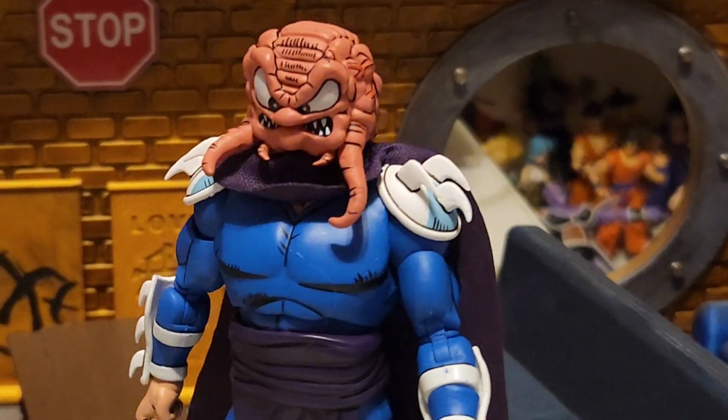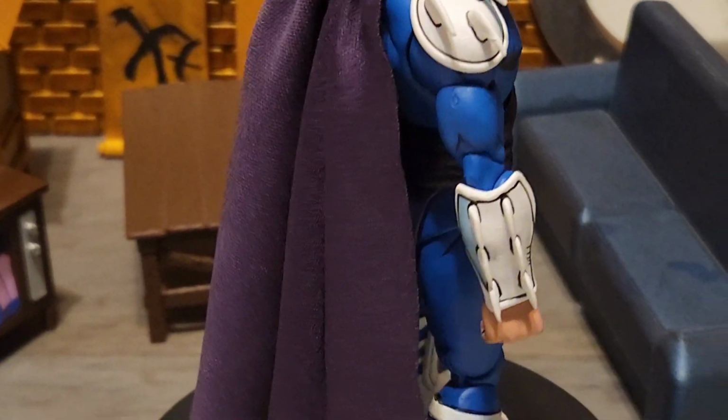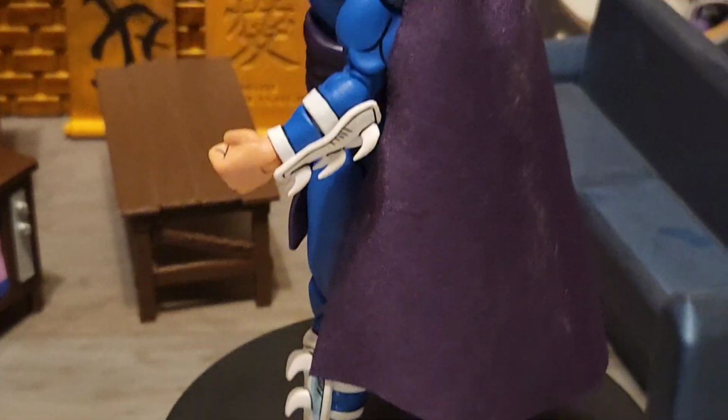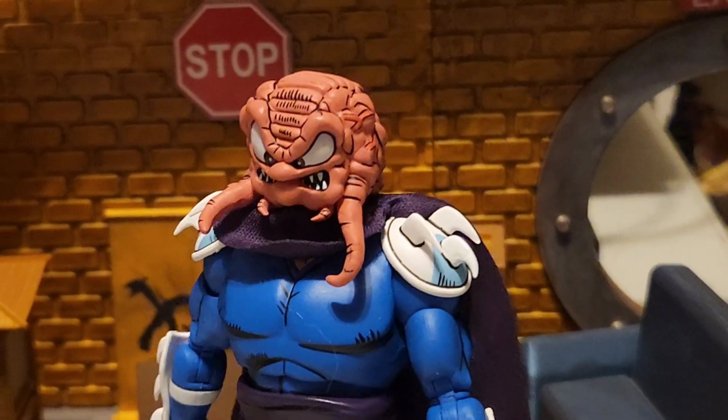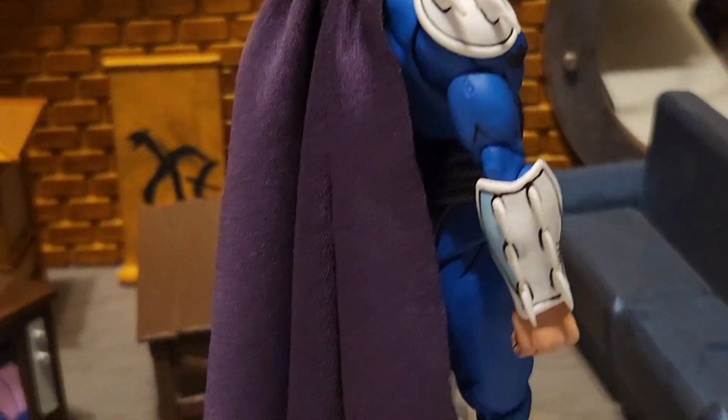Maybe not the customer service or the people running the show, but the artists, man, they know what the hell they're doing. They seem like they generally love these characters. I can see, especially these Archie characters, man. It seems like they just put a lot of effort into making him look so great. Look at that, Krang's face, man. Everything about this is awesome.